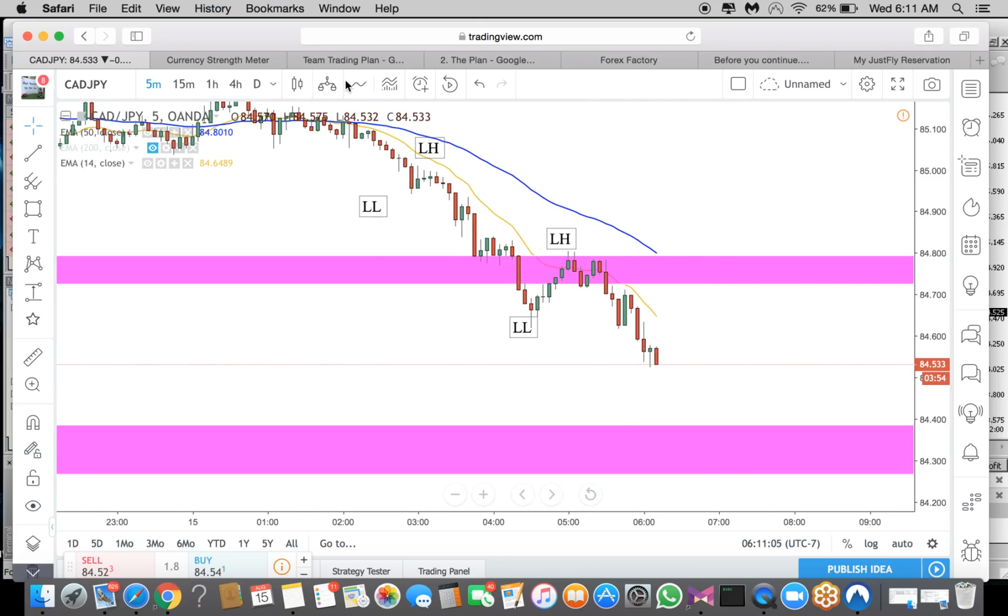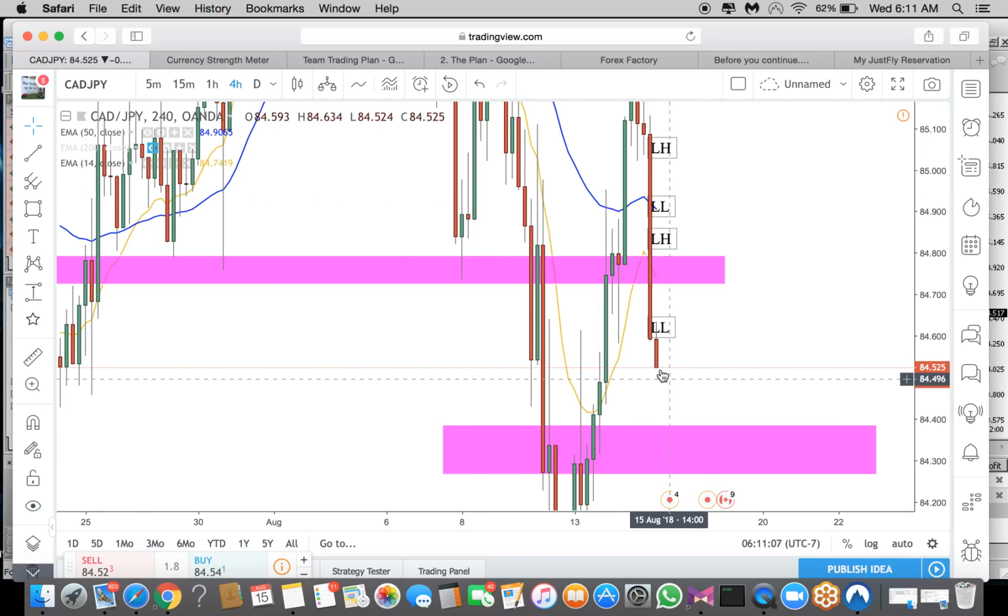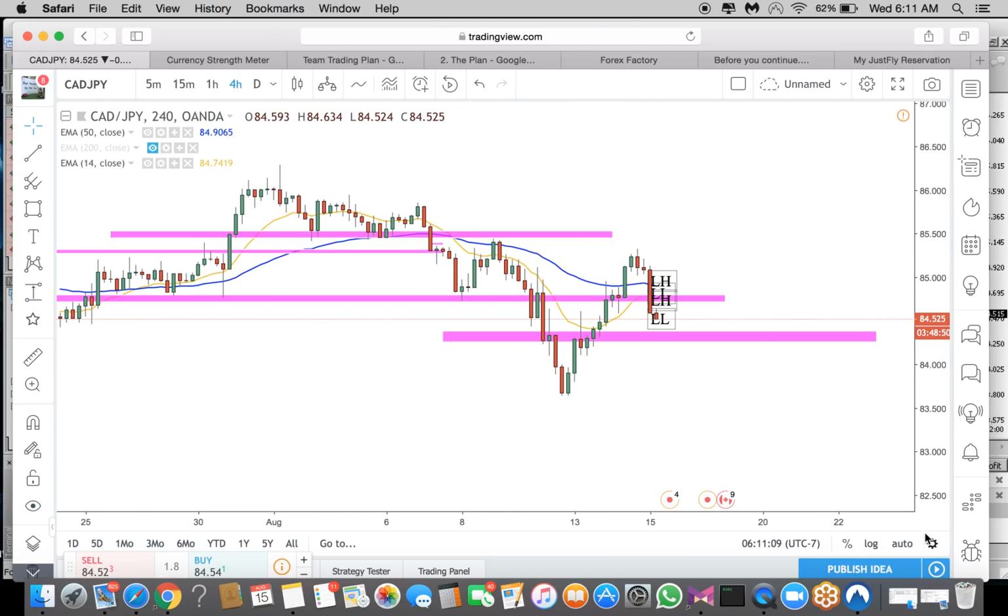That's where my next TP is. My next TP is at these next zones, and that's just based off of these higher time frames. Just because we know that we broke the structure, this could be a really, really big move.